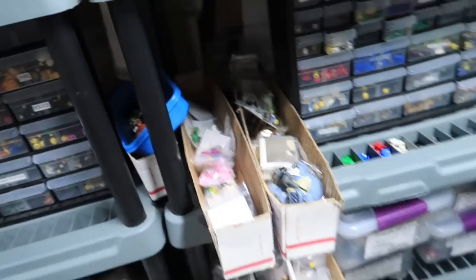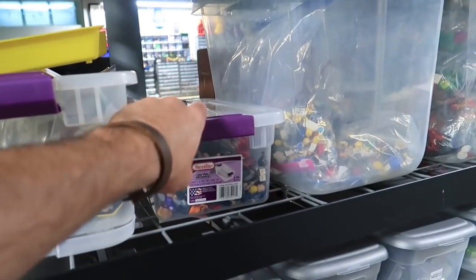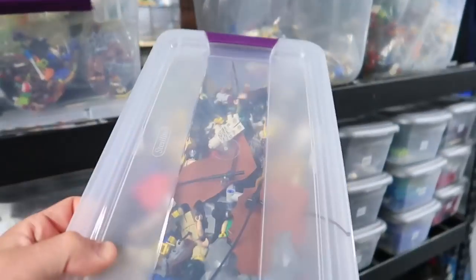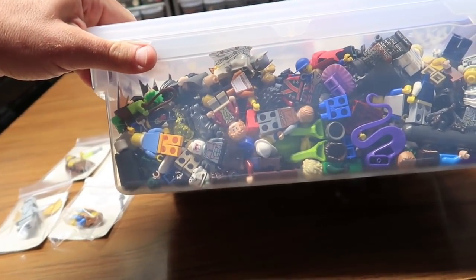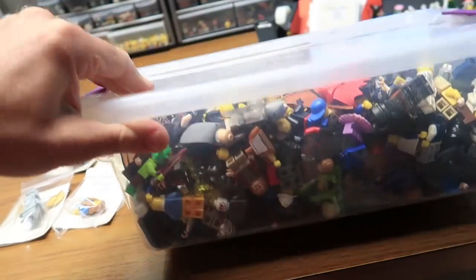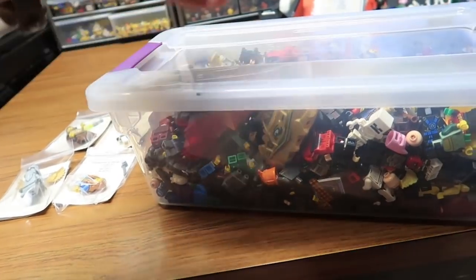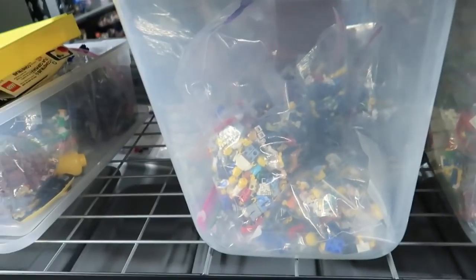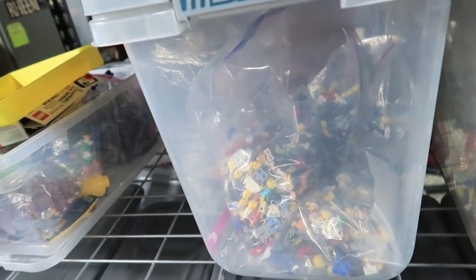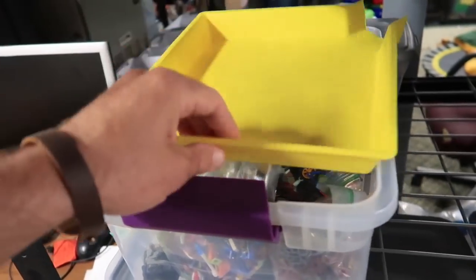So what is the schedule today? I'm going to go through this for a little bit. This is some of the good stuff that I got off the table full of stuff last week that I want to get through. I want to get through everything in this bin and everything in here before I ever buy any other minifig lots on eBay. That is a goal that I might accomplish.